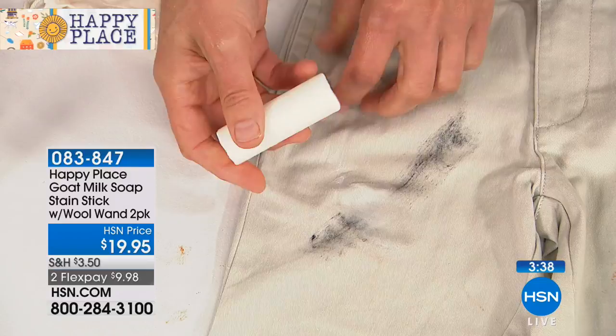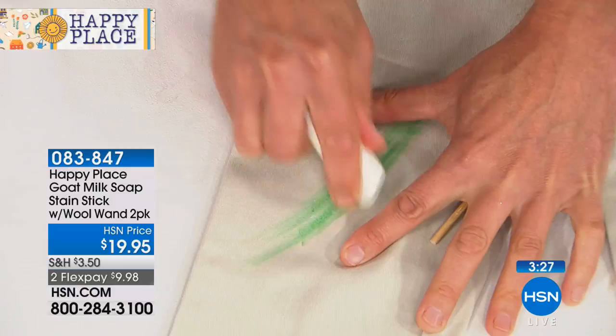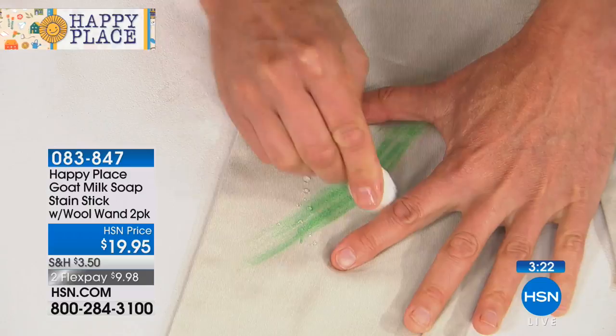So what we do is we keep the soap, or the stain stick, right next to the hamper. You can leave this on here till the next time you do laundry, and it will actually keep cleaning. And here's how it works. Here's the crayon. Of course, you've got the goat milk soap, which is going to lift out stain. Then you've got the citrus oil. Everyone knows how citrus oil is good for cleaning. And then you've got the borax, the all-natural borax.